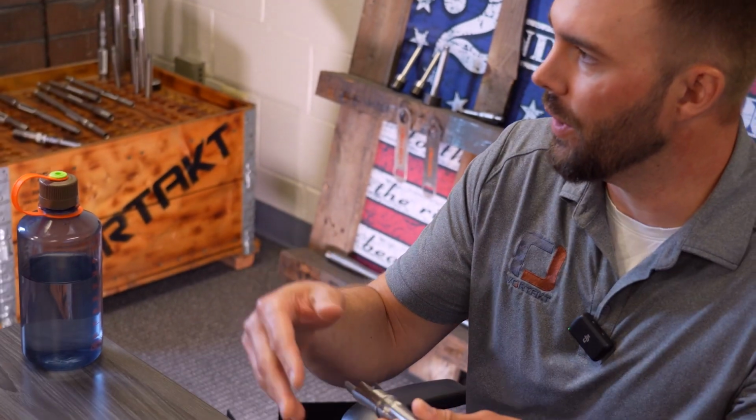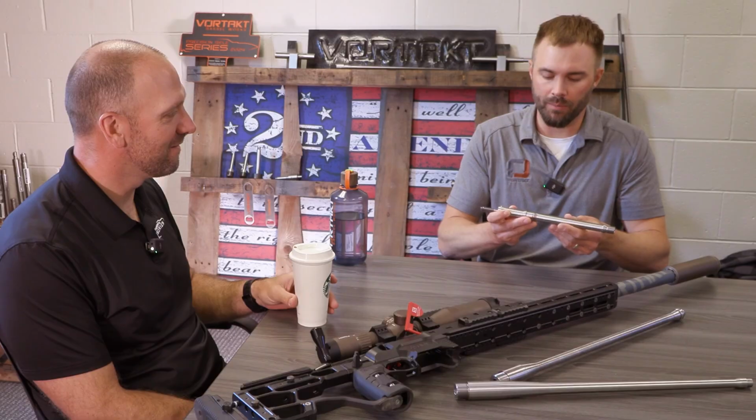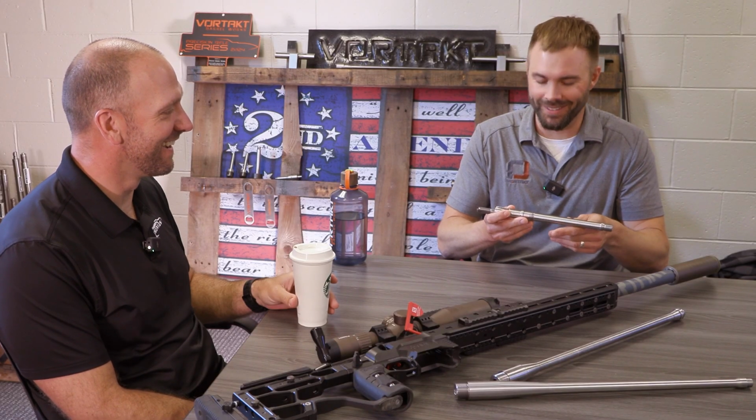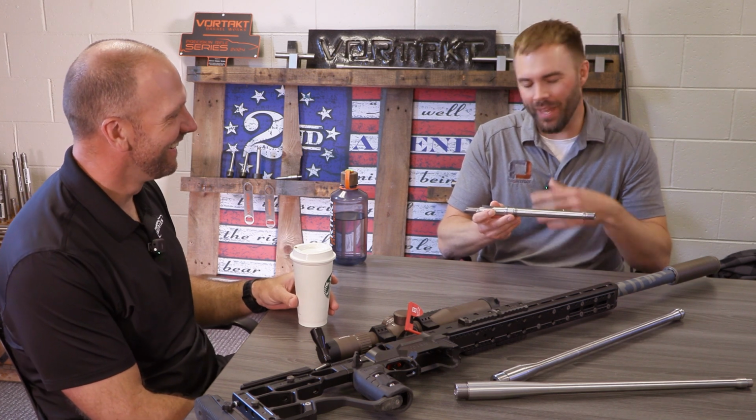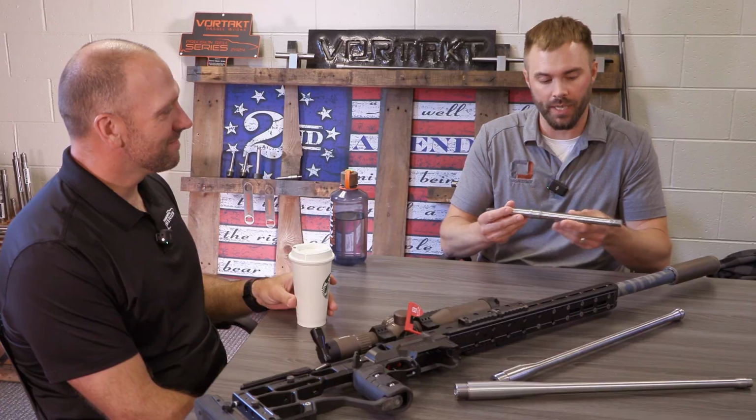When you look down it, it looks like a screw thread. It's really strange, but we've actually run them even faster than that, like 1 in 1. That isn't in production, but this is a very unique barrel.